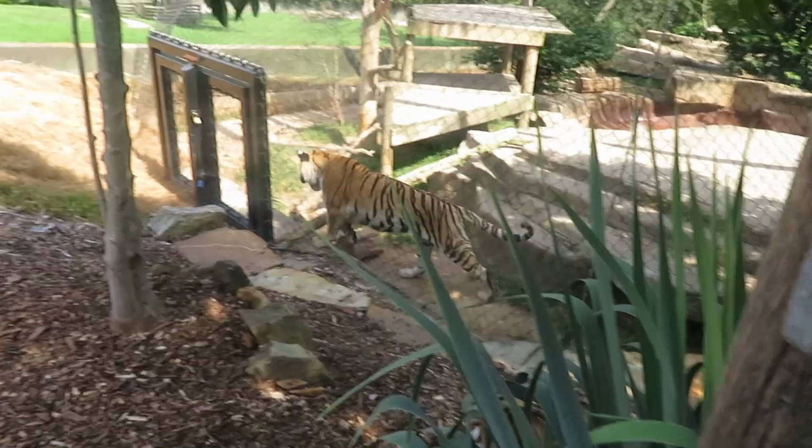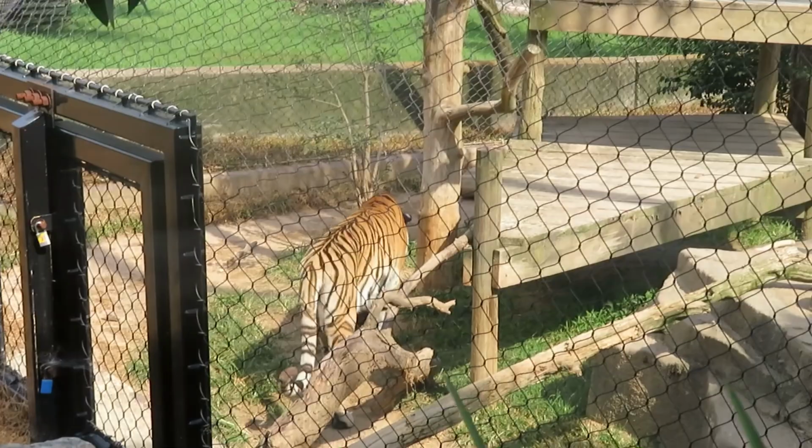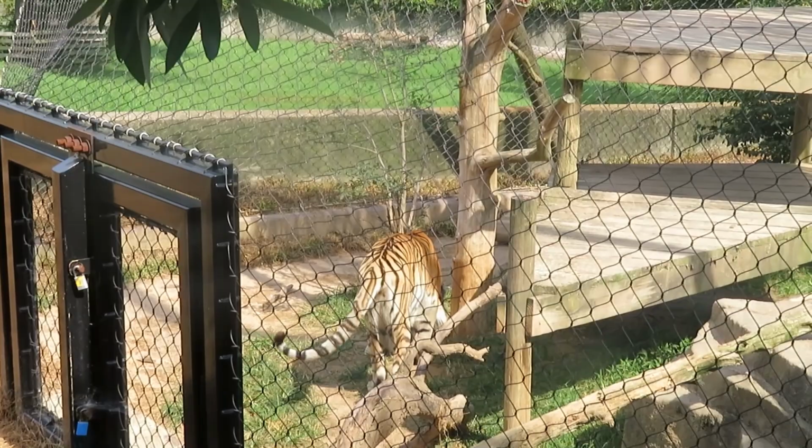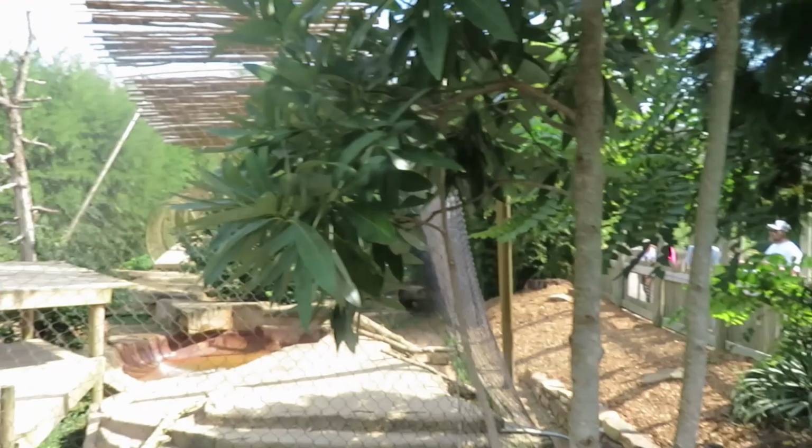Alright, another side view of the tiger. Get a better view of him. A nice cat in there. That tiger has lots of space for him and a nice platform edge for him to be on.